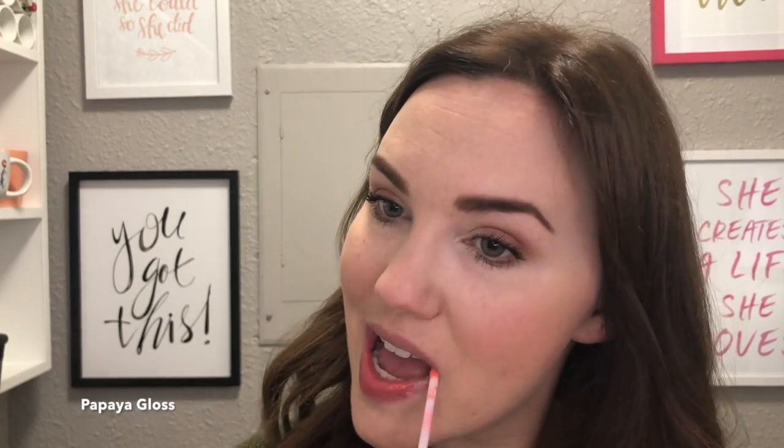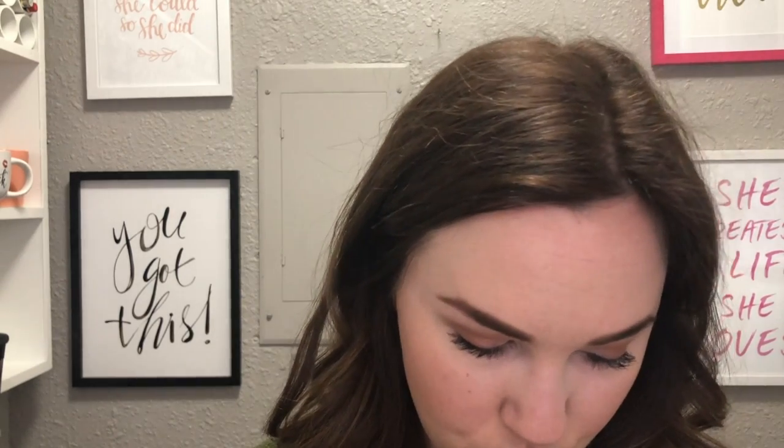Okay, that is my everyday go-to face with my Capsule products, and I'm going to put some Papaya on because I love it. I did not think I would, especially when it came in this bright orange tube. I was like, nope, not for me, especially because I'm not a super big orange person. But I love that it enhances the pinkness in my lips and gives me a little bit of color.